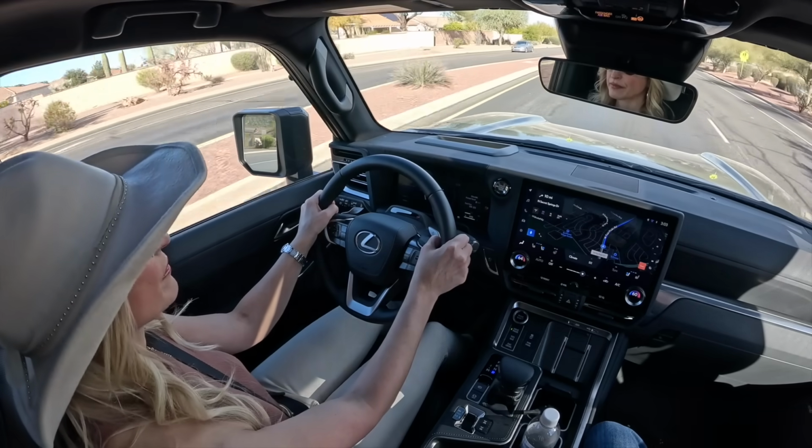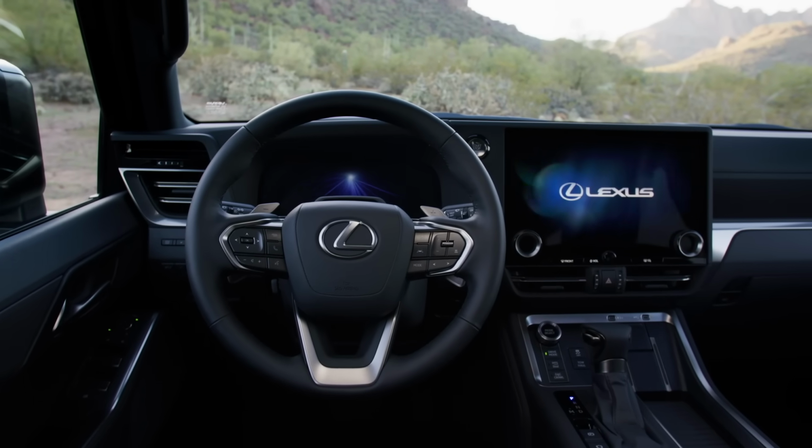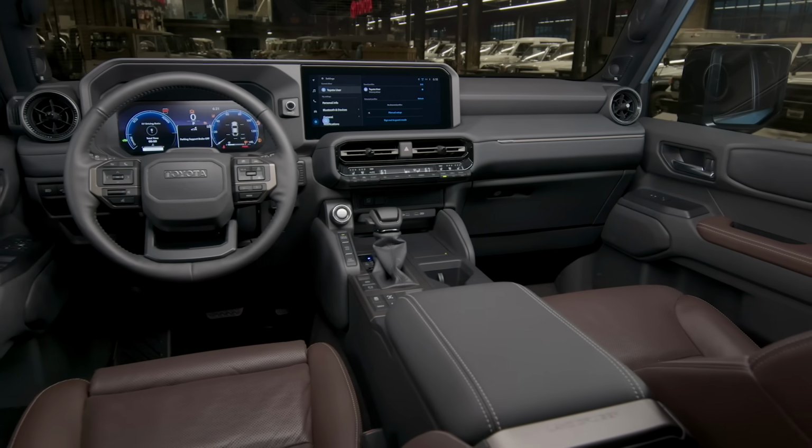They have, of course, higher grade materials, even though this one is fairly nicely equipped and a different array of interior, but you can still see some similarities. Yeah, this just feels more rustic inside. I would say more Toyota grade.